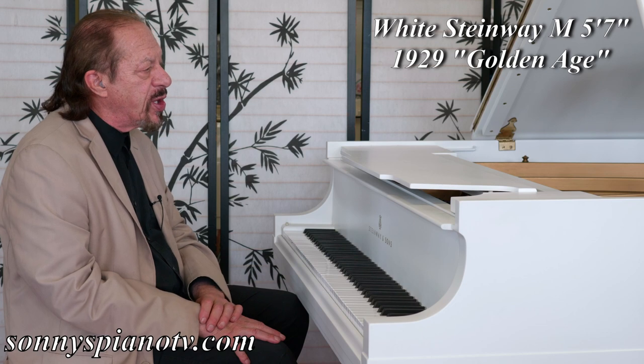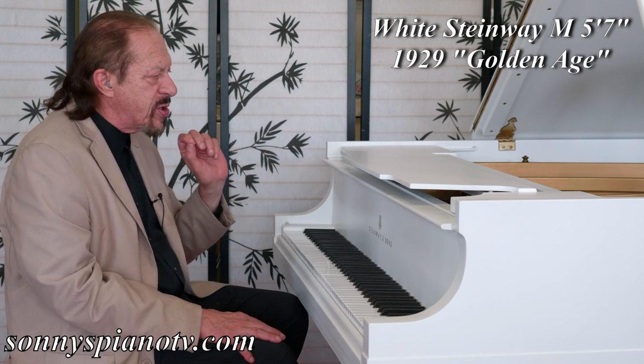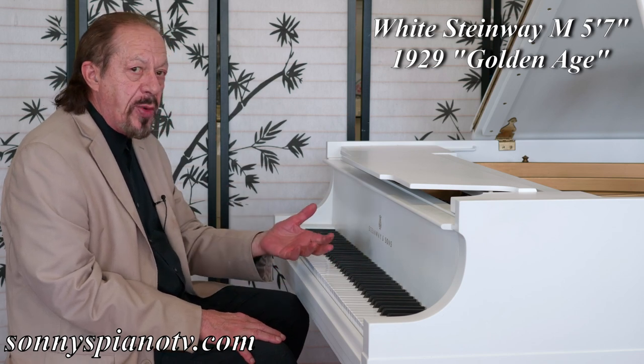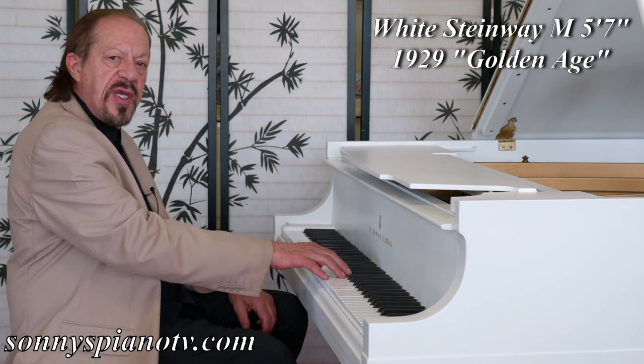We have a 1929 Steinway Model M. Excellent condition, all original parts, except we put a new white finish on it, a satin ebony, and new keytops, and we put on newer Steinway action parts, and we regulated it, and we voiced it. This piano is ready to go. It sings. This is the singing piano.